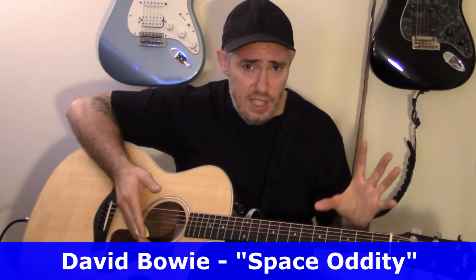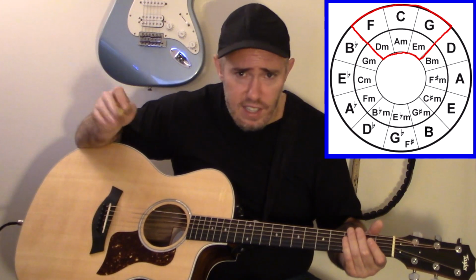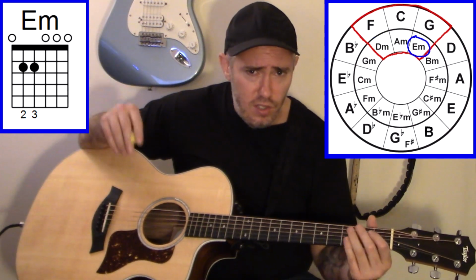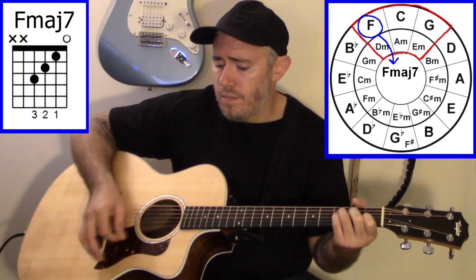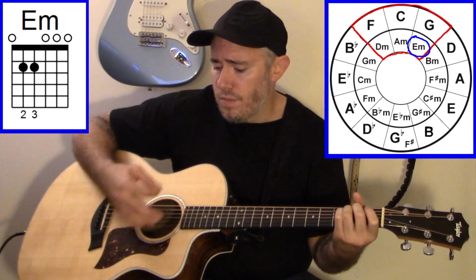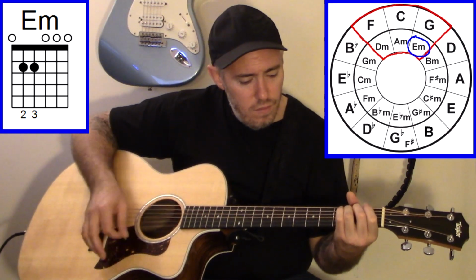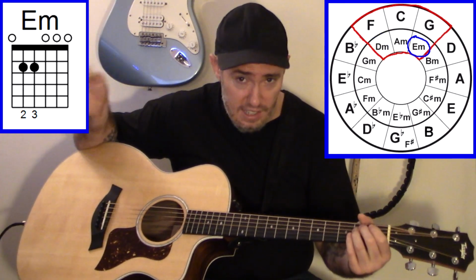So another example is Space Oddity by David Bowie. So this is another great example in the key of C major. This song uses both the minor 3 chord for the sadder parts of the song and the major 3 chord for the not so sad parts, the verses. So the song starts out very sad sounding. It's an F major 7 chord, which is diatonic to the key of C major. It then moves to an E minor chord. So the song starts out very, very slow, very sad. So F major 7, diatonic to the key of C, E minor, diatonic to the key of C.